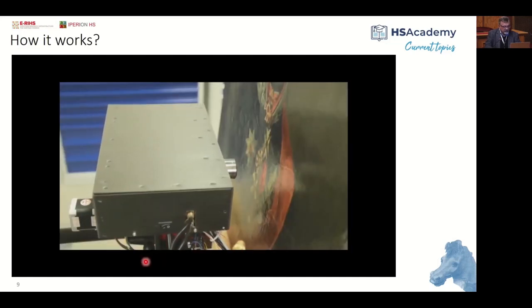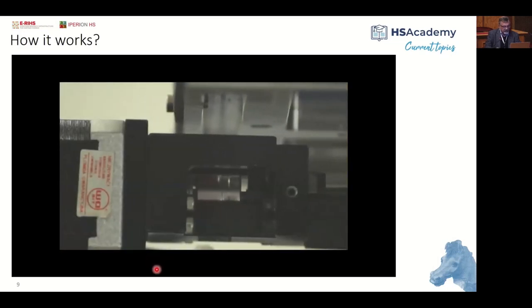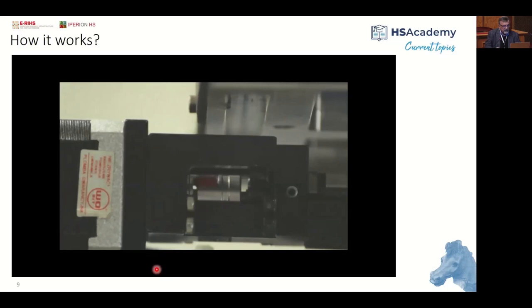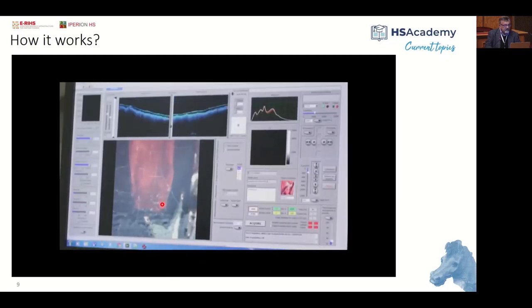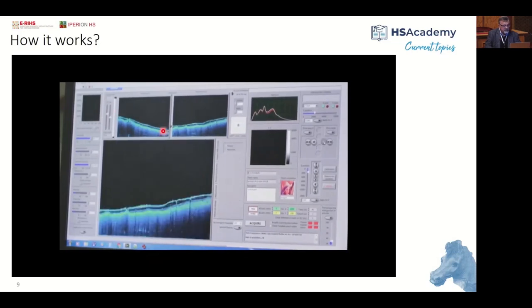What is most important here, which I can't point out because I now have only a pointer. Okay, so in a moment you will see that the result, which is these cross sections, is immediate. So we don't have to wait for processing. Now the computers are fast enough to give us an immediate answer.